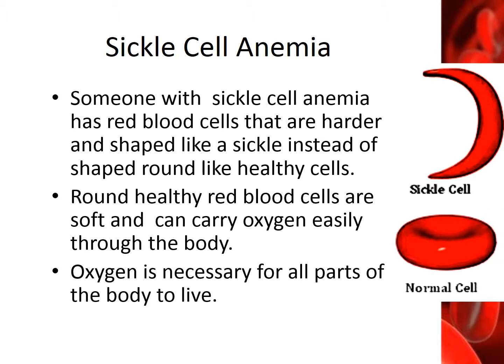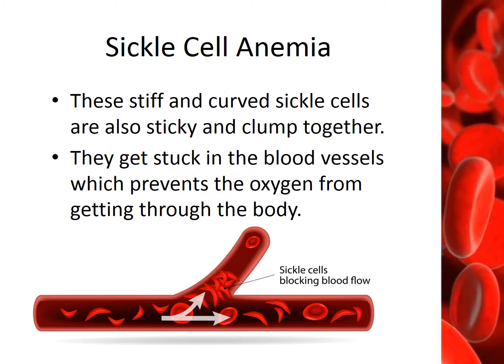round like healthy cells. Round, healthy red blood cells are soft and can carry oxygen easily through the body. Oxygen is necessary for all parts of the body to live. These stiff and curved sickle cells are also sticky and clumped together. They get stuck in the blood vessels, which prevent the oxygen from getting through the body.